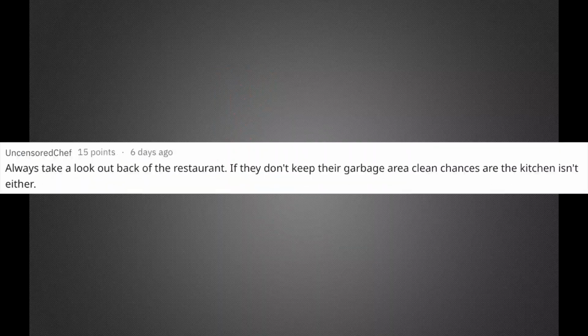If the moniker outside the restaurant is damaged and words are misspelled, that's a bad sign. Always take a look out back of the restaurant. If they don't keep their garbage area clean, chances are the kitchen isn't either. Former prep chef, always be alert for any bleachy taste in your wings.